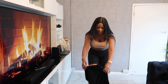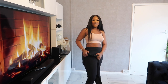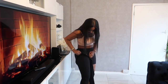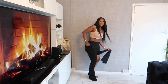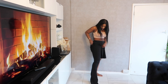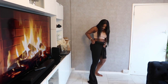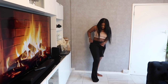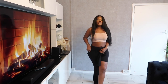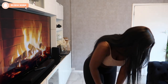Let me try these ones on quickly. Look, there's no point in going any further because already the five bits are saying no. And these jeans are flared. Look, they're flared jeans. Can you imagine? It's really flared, but it's definitely not gonna fit me at all. I've tried them on before already. These jeans don't fit, and I've got a few others here as well that just don't fit me, and it's just jarring.